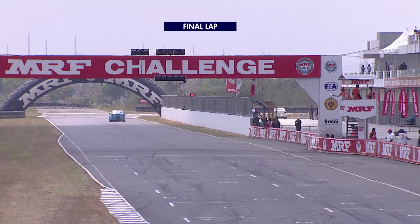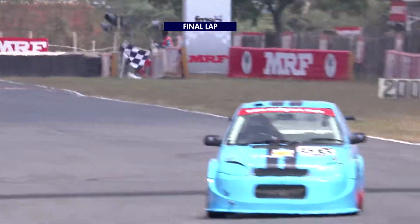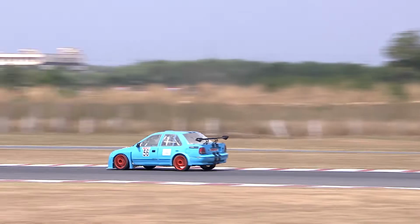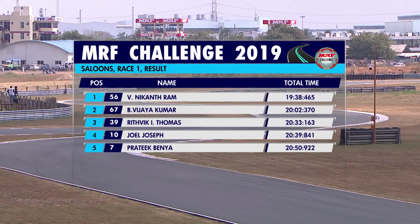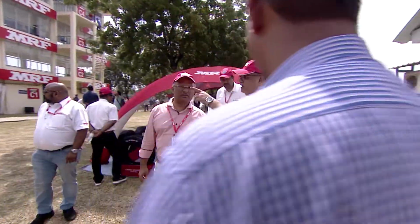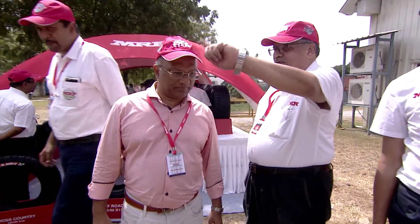There he is, and Nikant Ram way, way clear of everybody else. Vijay Kumar is going to come through for second spot. So confirmation of the top 5 as they cross the line. Nikant Ram is the race winner. Second going the way of Vijay Kumar, and Ritvik Thomas takes third, Joel Joseph fourth, and Pratik Benya finishing in 5th place. Arun Mammon from MRF, the chairman and managing director, with the other MRF and Madras Motorsports Club officials.